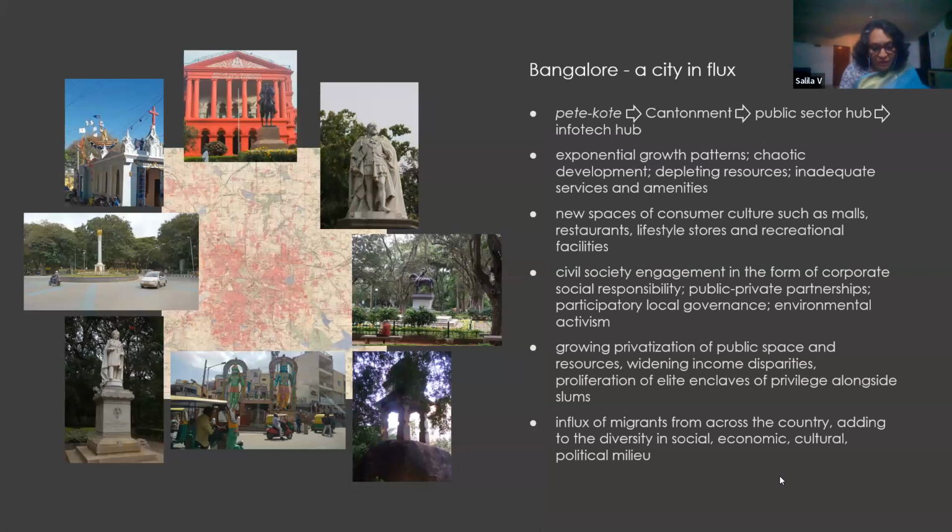A little bit about the city that we did our research in. Bangalore grew from a pre-colonial market town to a colonial cantonment and emerged as a cosmopolitan public sector hub in post-independence India. And more recently, in the post-1990s era, the city has earned the reputation of being a booming IT hub. This is where we situated the beginning of our study, because we feel that it is at this point that the city took off. It grew very rapidly post the 90s.